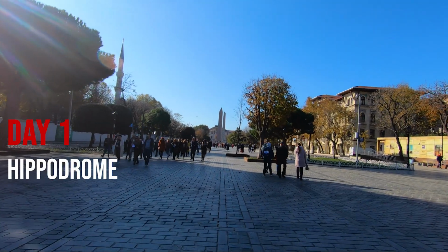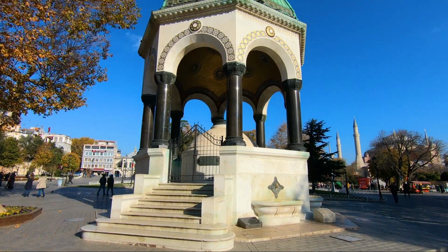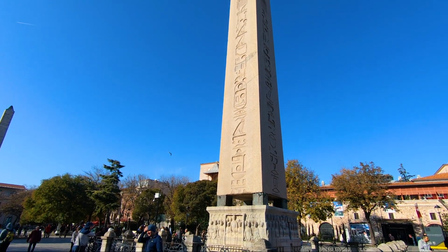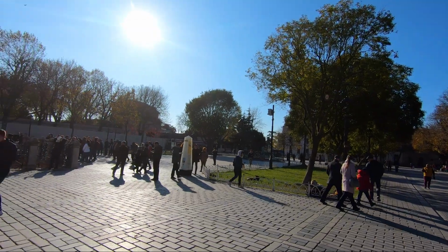Here, the Hippodrome of Constantinople once was located, but nowadays different monuments can be found, such as the German fountain, the obelisk of Theodosius, and the serpent column. It is located just next to the Blue Mosque.